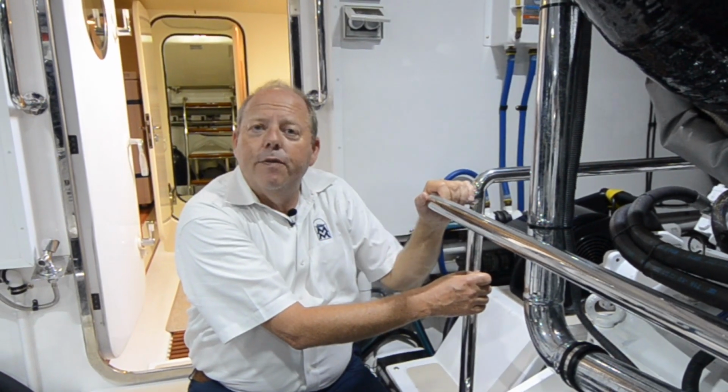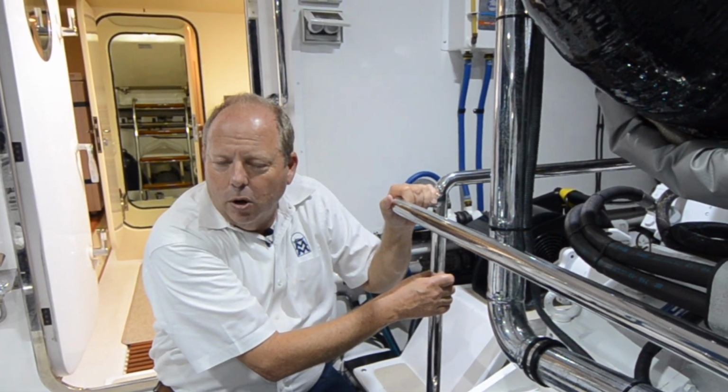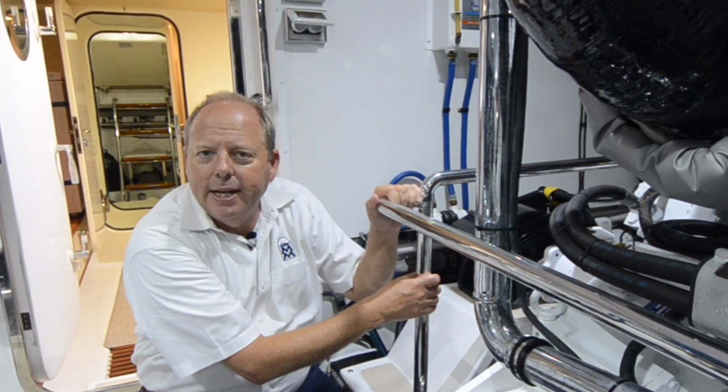Really saves a lot of fuel efficiency. Check out the C-torque website if you want to know more about it. We'll put a link down below.